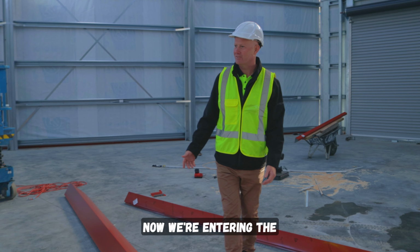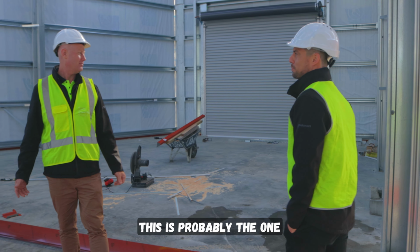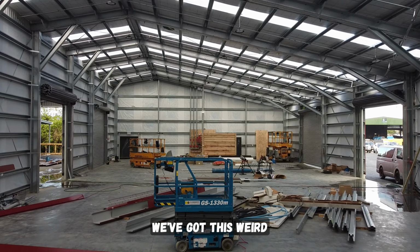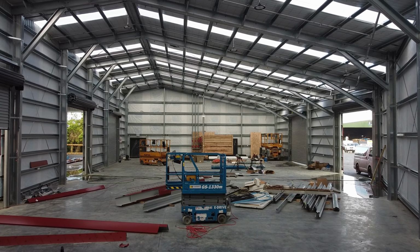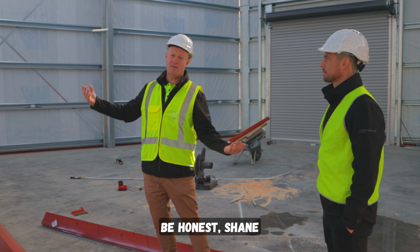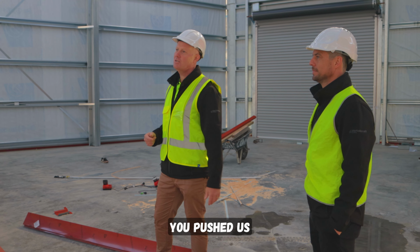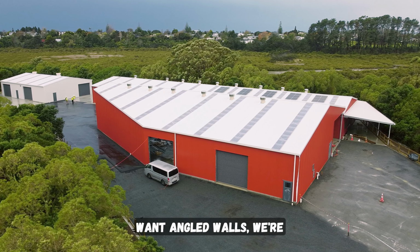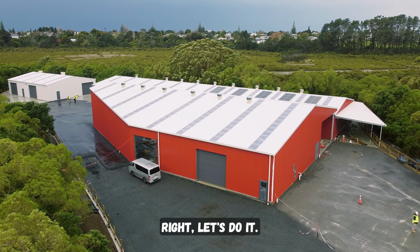Now we're entering the sales building. This is probably the one that was the most out of the box, right? Got this weird angled wall. That's it. So to allow for the best use of the site, let's be honest, Shane Miller, thank you, you pushed us to our limits. When I questioned the engineering going, we want angled walls, we're like, all right, let's do it.